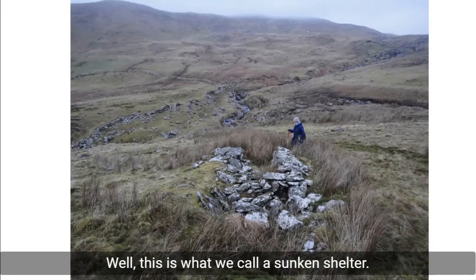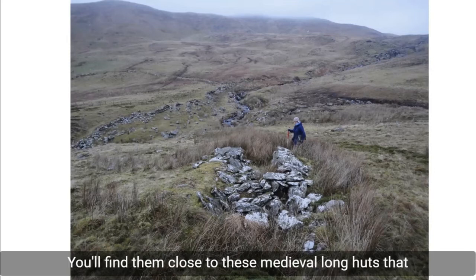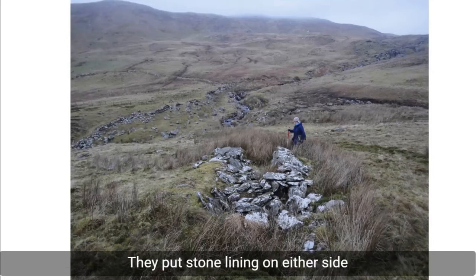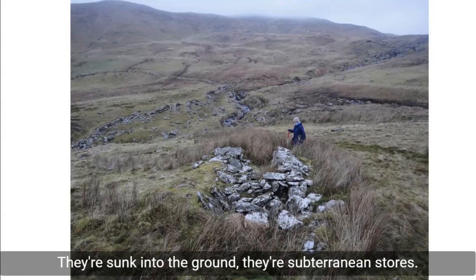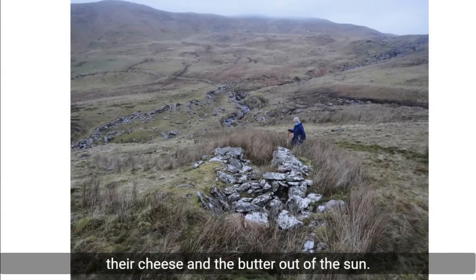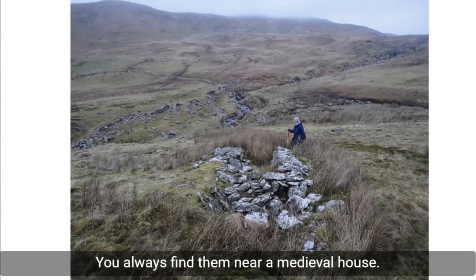Well, these are what we call a sunken shelter, and they're very numerous. You'll find them close to these medieval long huts. They're basically cuts into the surface of the hill, and they put stone lining down either side, so they're like trenches with stone structure either side. Undoubtedly they would have had a timber and thatch roof over it, but they're cool stores. They're sunk into the ground. They're subterranean stores. I personally believe that's where medieval people kept their cheese and their butter, out of the sun, keeping them cool and underground effectively. Makes sense to me. You always find them near a medieval house site.